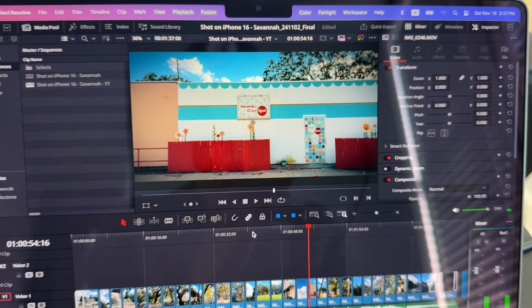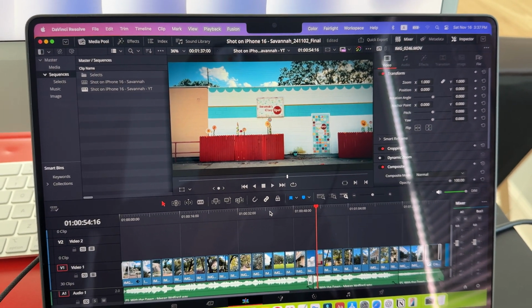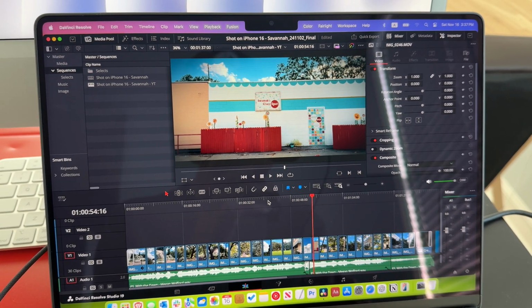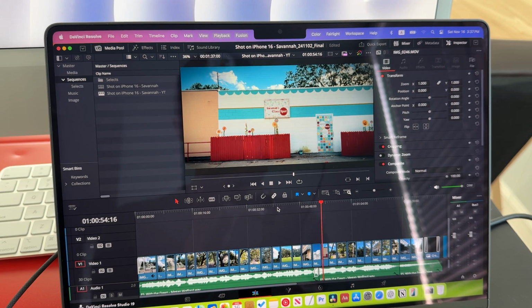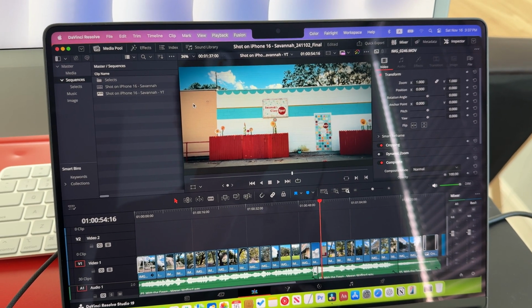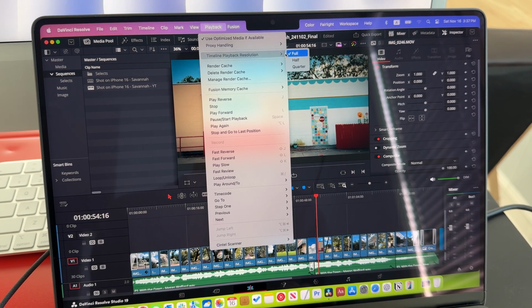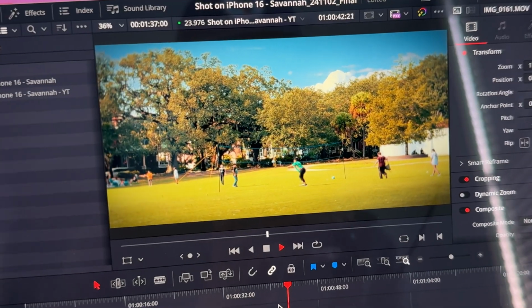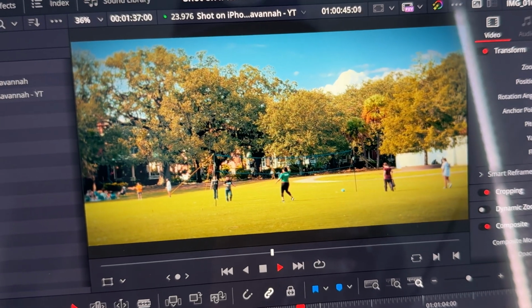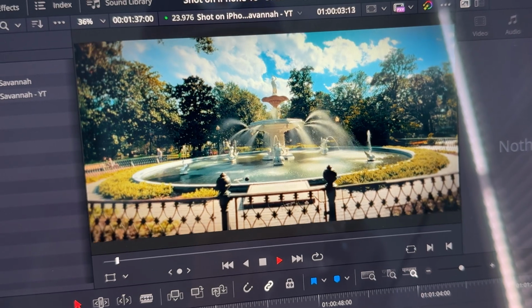But I mean, it's really understandable because all those film emulation effects are really GPU heavy. It always requires a really nice machine to have full resolution real-time playback. So what I did on this machine is I edited the whole video in half playback resolution. If I do that, the playback will be in real time. And you can see it becomes really smooth.